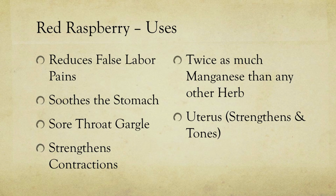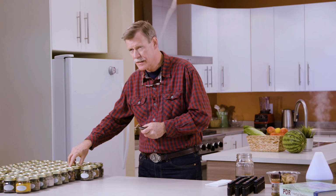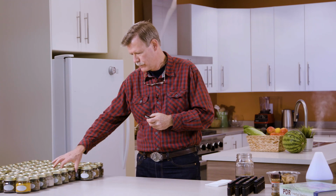It also strengthens and tones the uterus. Precaution, no health hazards or side effects known. So if you know somebody that's looking to get pregnant, once they do get pregnant, it's a great tea to use throughout that pregnancy.